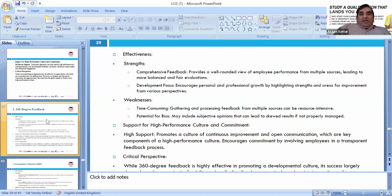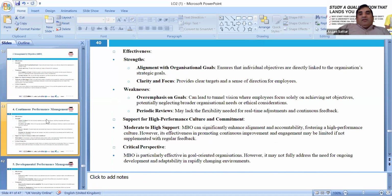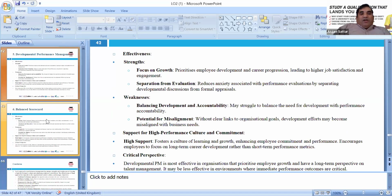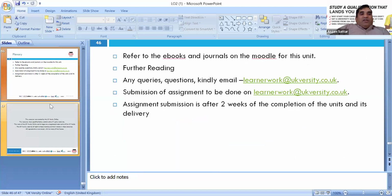Always measure performance in time and cost, and always reduce the biases. These are a few good examples. Of course we can read more in detail, but we can look at the key concepts. So we had a discussion, MBO continues, and we'll summarize things.